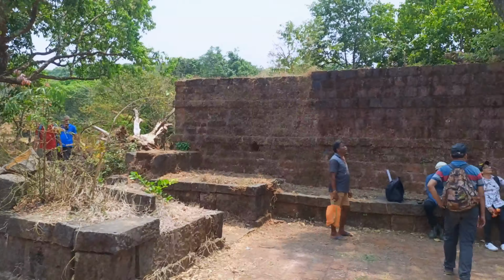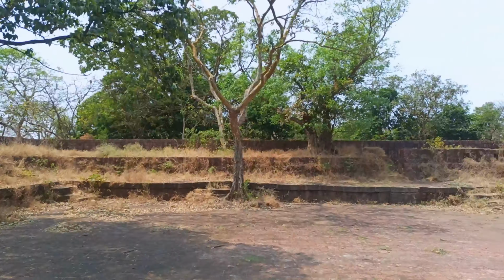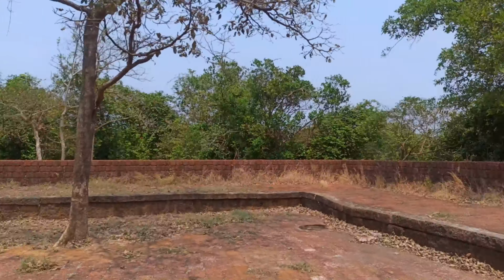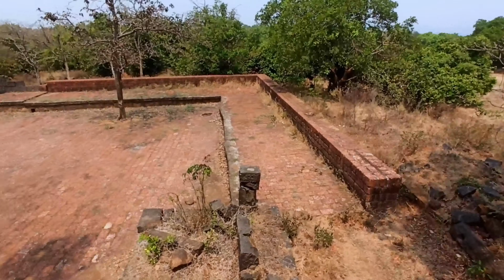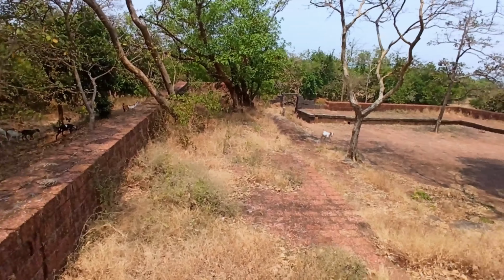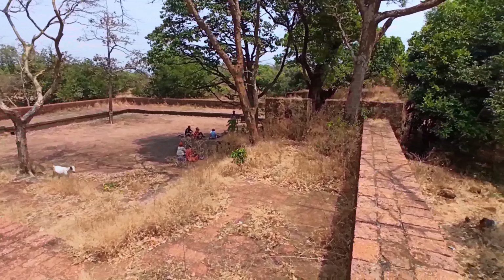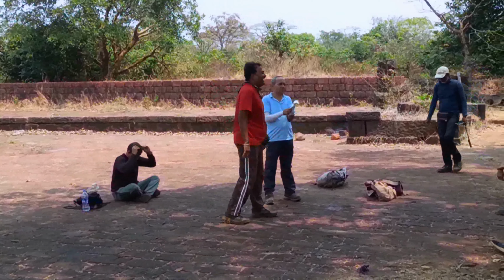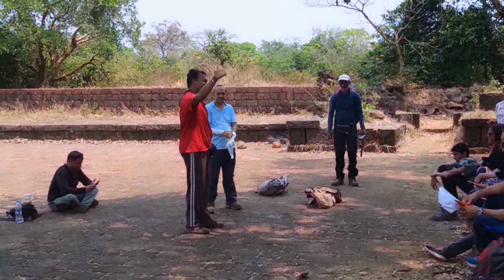So we are at the Rajwada, and that's where the king used to sit. Rajiv Narvekar will explain the name of this fort and why it is called Rangana. The reason why it is called Rangana is Rangat Rangat Dane Vodu Rangana. Crawl, you literally have to crawl. That is crawl in Marathi, Rangat Dane.